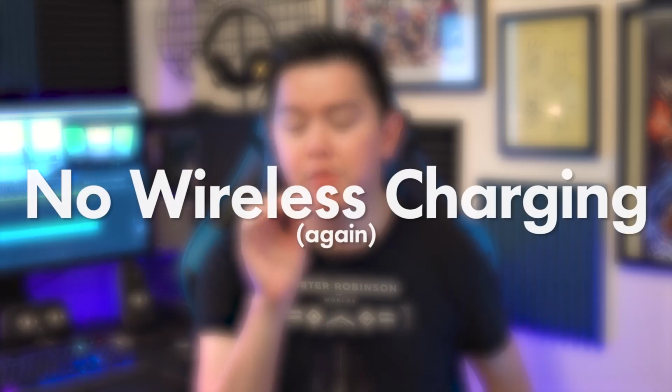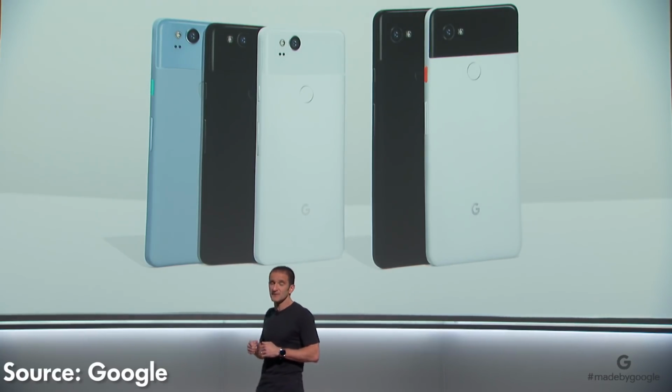Much like last year's model, because it is a metal unibody build, there's no wireless charging. Like I said in my review of the Pixel XL, to some people it may be a deal breaker, but to me, wireless charging is not a deal breaker. I can survive without it, as long as I have fast charging. You get up to 7 hours of charge in just 15 minutes.